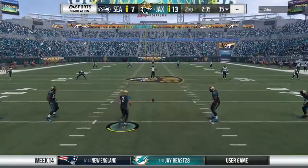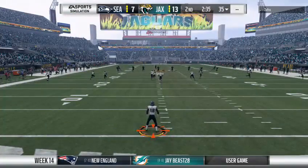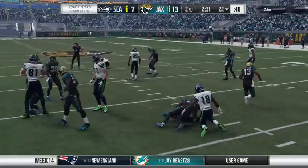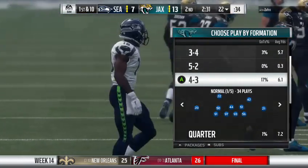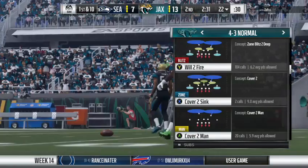Here's Myers now to kick it away. This will be taken in at the 1. And he'll get it up past the 20 to the 22-yard line. The Seahawks offense now, they get ready to head back onto the field. Last time they were out, they scored. Still trailing here, though, so some work to do.